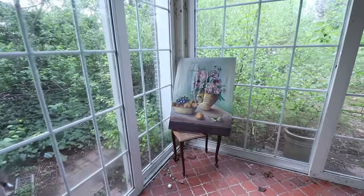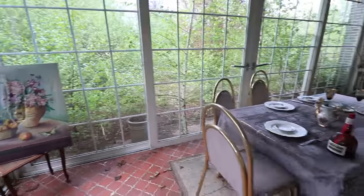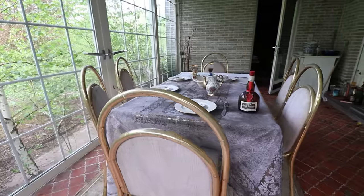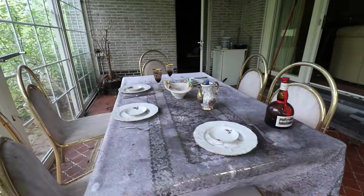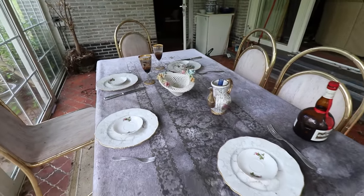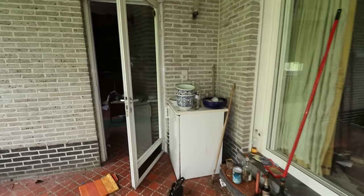Wow, a painting, such a shame that that's been wrecked. And this complete setup here. Beautiful. I'm telling you now, you don't get this. Don't get a lot like this in the UK. All of this would have been smashed up in the UK, wouldn't it? It would.